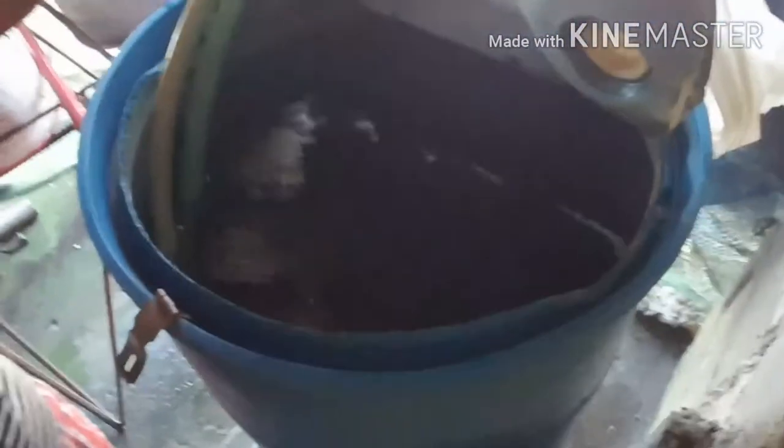And I have one more light over there, and I will show you. This is my deep well, and that is my water pump for the water supply for my pigs. And this is the barrel for their drinking water. See, as you see, that's water.